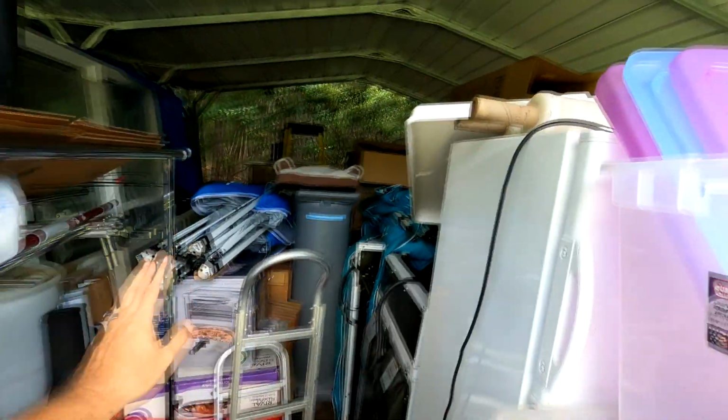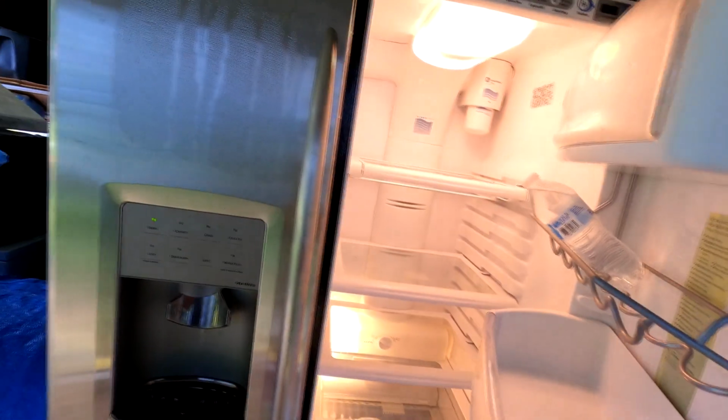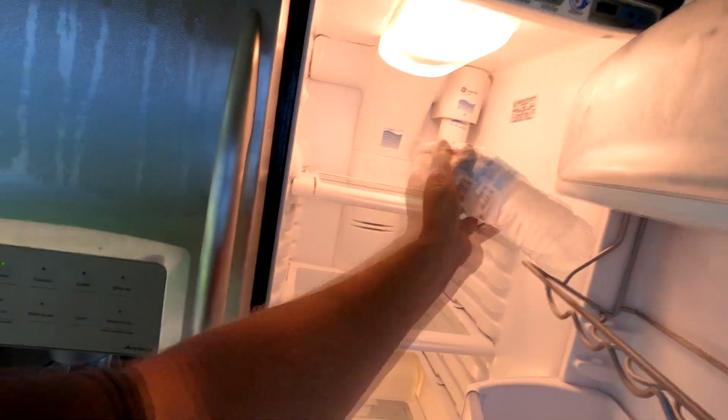We've got a ladder. We've got dollies. Here's another one of my tables. We've got this queen size mattress. Actually, I think it's a double. We've got this double refrigerator. We actually have it currently plugged in right now.